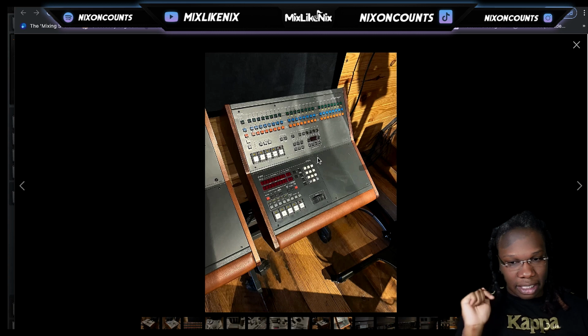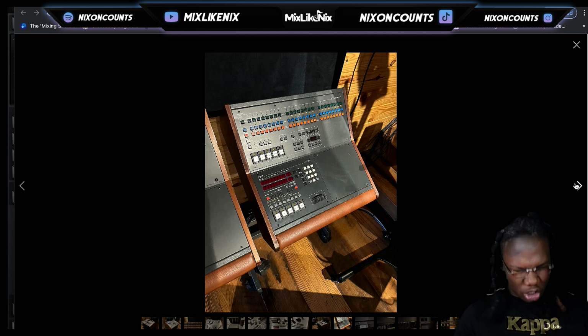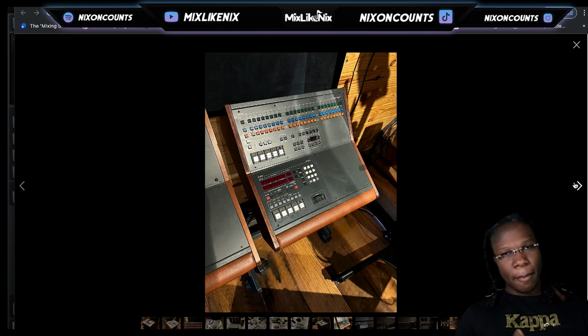So it was really a skill to hop on top of these things and actually be a good engineer, versus nowadays, where we've got it so good and so sweet, all you've got to do is click spacebar. Imagine how easy that is.